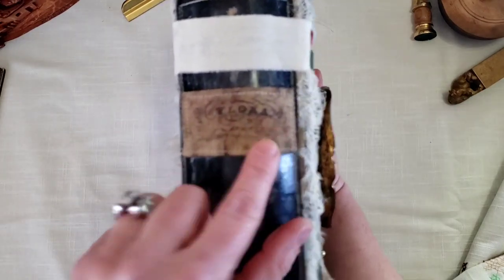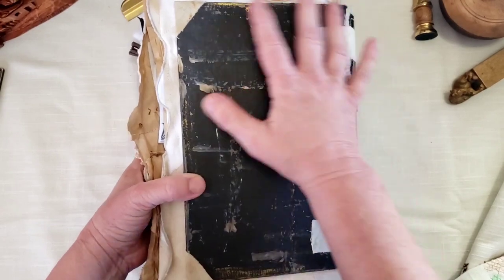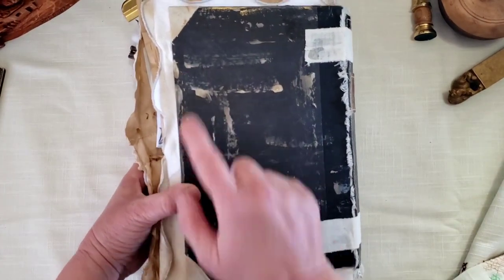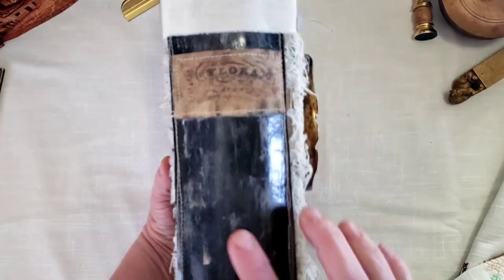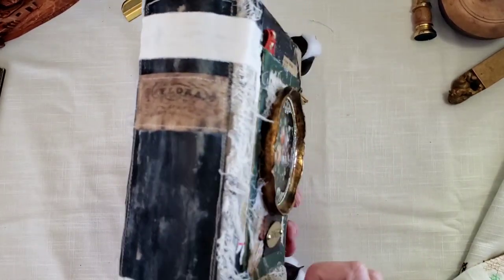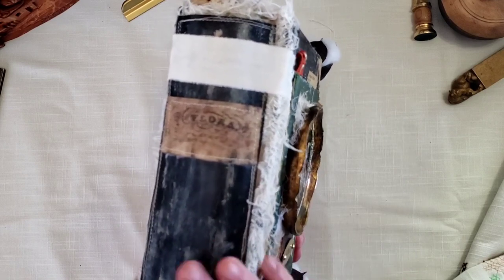Says Flora right there, and then the back is just grungy. It does have little corner protectors on it. The spine has these straps that come across. They're really not holding the spine on.